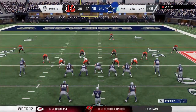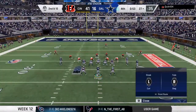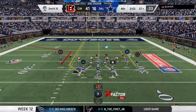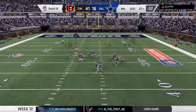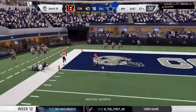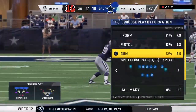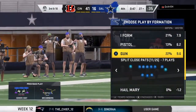2nd and 10 now from the 27. Here we go. They'll throw again. Prescott. And I think that one might have been intercepted, but he will be ruled out of bounds. So this will go only as incomplete.